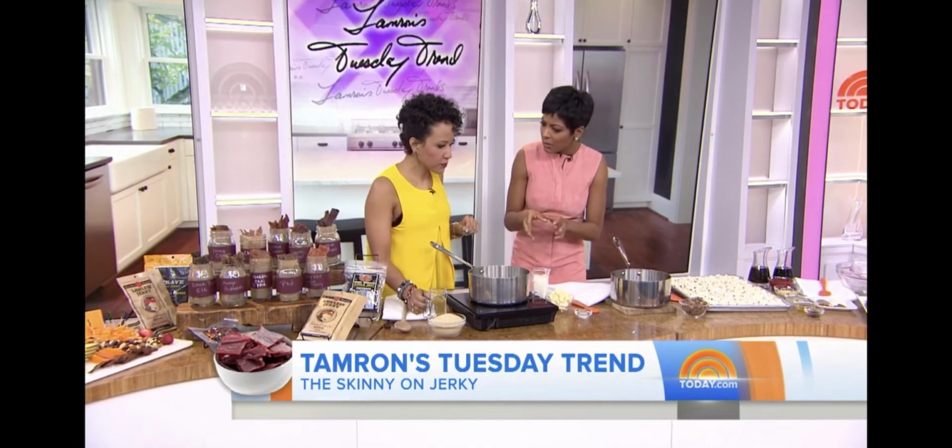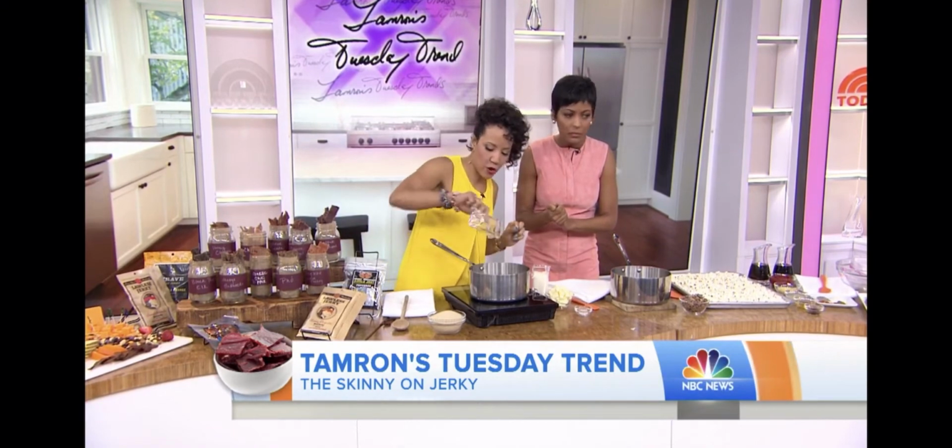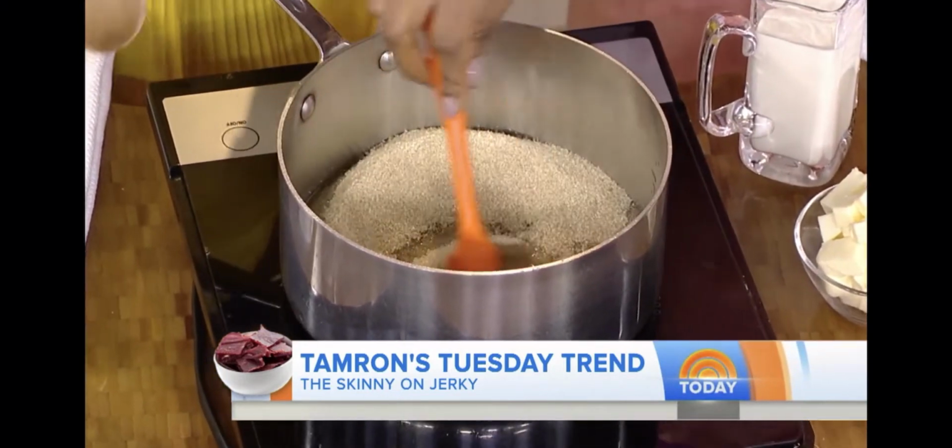We're gonna make caramel jerky with some honey chipotle. Okay, how do we do it? So we're gonna add water, sugar. You want to stir over here? Do a little bit of stirring. So you want to melt this down all the way.